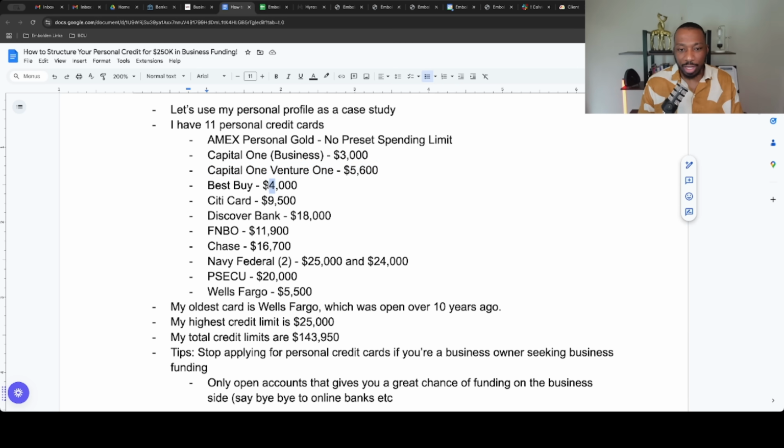Capital One, which is one of my oldest cards, like 10 years old, 5,600. I haven't gone back to get an approval. I got a Best Buy store card a while back at 4K. Citibank at 9,500. That's like my third credit card. Discover Bank, which is one of my first ones too, at 18K. I have an FNBO, or First National Bank of Omaha, sitting at 11.9. I have a Chase card, the Sapphire Preferred card, at 16.7. Navy Federal at 25.